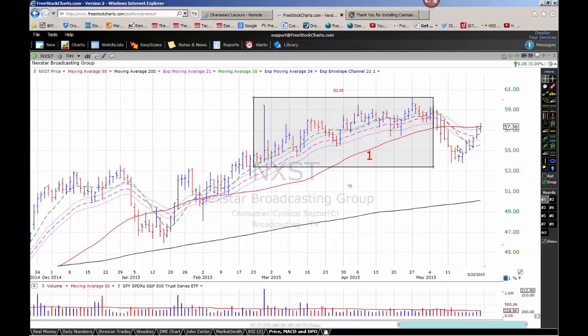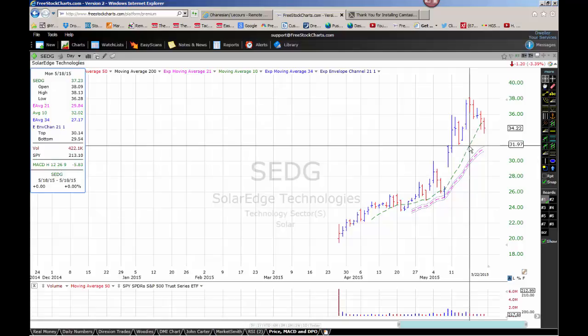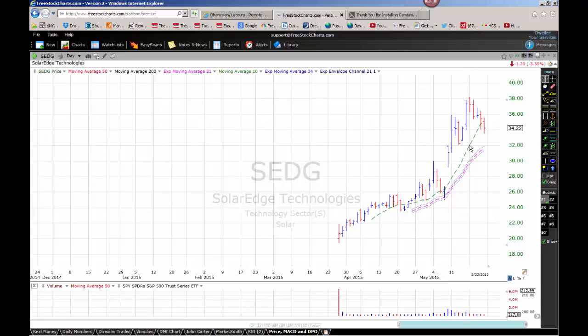Nexstar Broadcasting has a pivot point of $50.45. Working on kind of a sloppy first stage base here, struggling with resistance at its 50-day moving average, worth keeping an eye on. And the final one, SolarEdge Technologies is putting in a first stage IPO base here with a buy point of 38.13, worth keeping an eye on. That's about all I have for today.